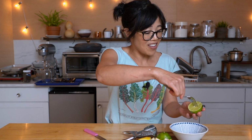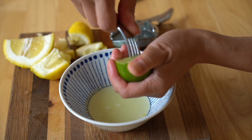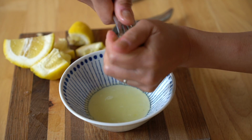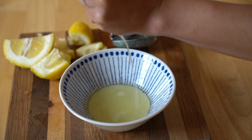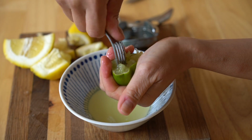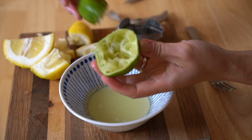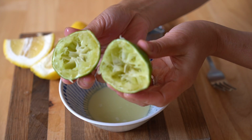And I just stick it in here. I think I learned this from Emma Lagasse. And then you twist and then you squeeze like this. And you get tons of juice, all of it out. And what the fork does, it kind of breaks the membranes that separate those little bits. In terms of juice extraction, it's identical.